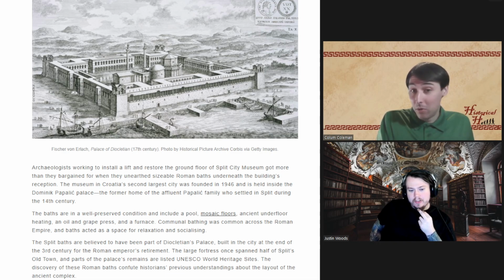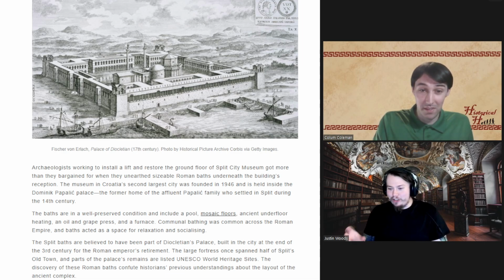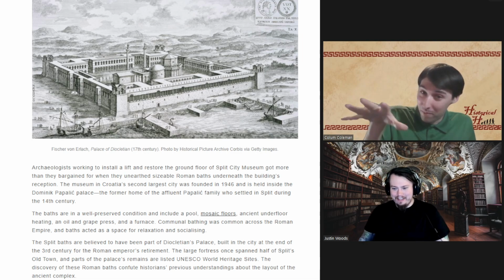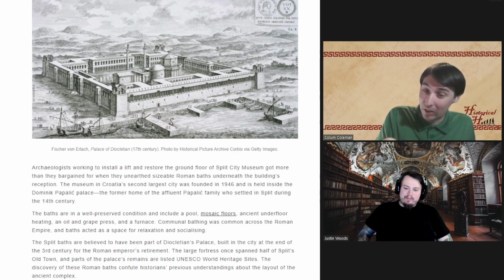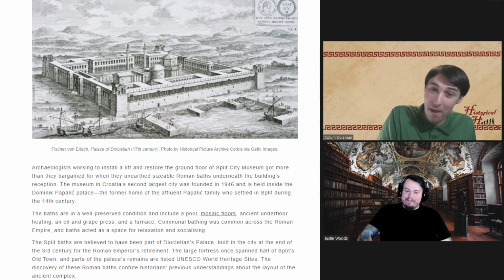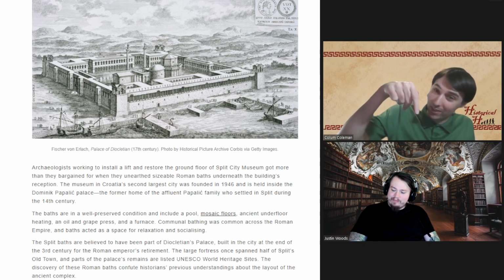I think you're also missing the important line here where it says archaeologists were working to install a lift and restore the ground floor. But just to even get back to the Roman baths, we have to go from a museum to a palace to an aristocrat's palace. Then it's all the way down after that that is a Roman bath. So we've got like three levels we have to go through before we even get to the Roman bath.